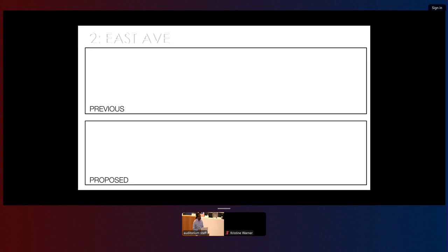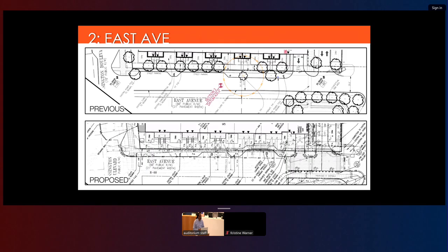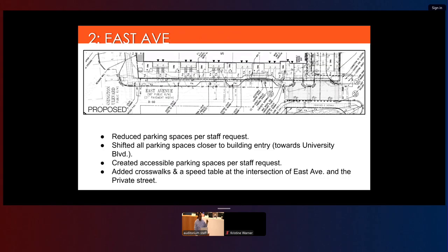Moving forward, the next area is along East Avenue. And here, there are a couple things to point out. I think notice that the parking spaces in the top image are closer to Kensington Boulevard. And over the course of commenting with staff, we've reduced it by 1. I think they wanted less parking spaces there. So that was a comment received by staff. And we shifted it towards University Boulevard. So now the parking is biased closer to the entrance of that building. So we've reduced the parking count by request of staff. We've shifted the parking spaces closer towards University Boulevard.